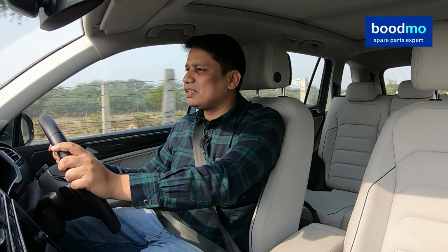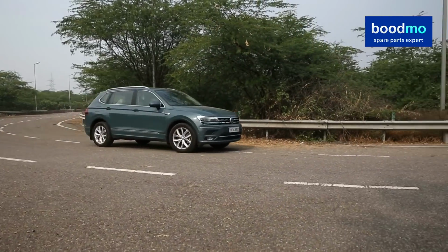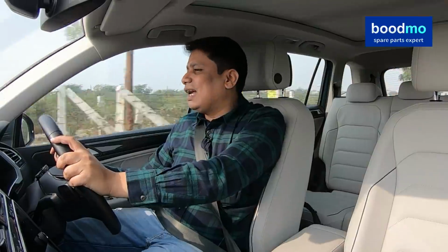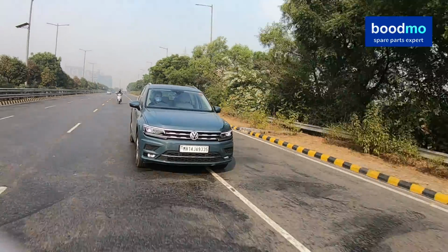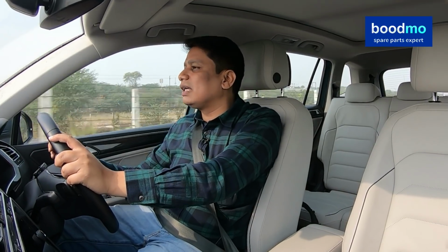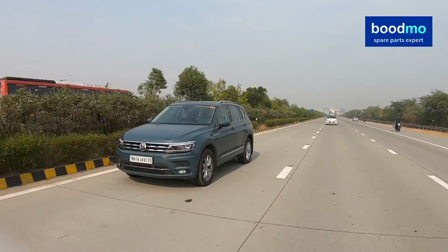Well, so here I am driving the Allspace now. Now remember, this car is available with only one engine option. There's only one option on sale, and that is of course a 2-liter turbocharged petrol motor. You no longer get a diesel, and the turbo motor makes about 190 bhp of power, and of course you get a 7-speed dual clutch automatic gearbox, and both the engine as well as the gearbox really are exemplary in terms of performance. The power delivery is absolutely brilliant.